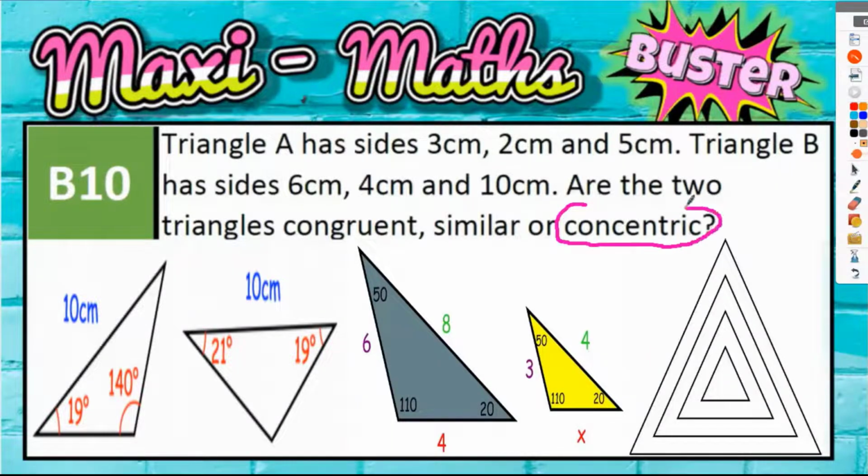Concentric triangles, or sometimes you hear of concentric circles, are shapes which have the same central point. So these triangles here are going to have the same central point. If you had some circles like this, getting increasingly bigger, but all the circles have got the same central point, they are concentric. So we don't really have enough information about these triangles to know if they're concentric or not. They perhaps could be, but we don't know for definite.